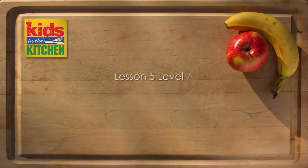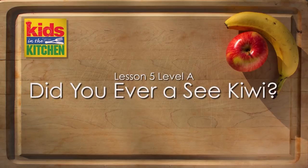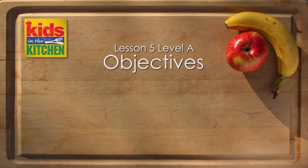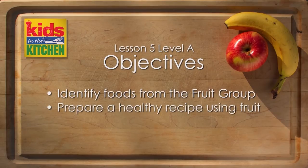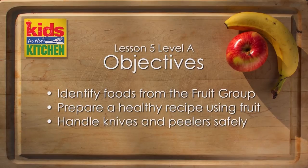Hello again. The objectives for Lesson 5A, did you ever see a kiwi? Are for students to be able to identify foods from the fruit group, prepare a healthy recipe using fruit, and handle knives and peelers safely.